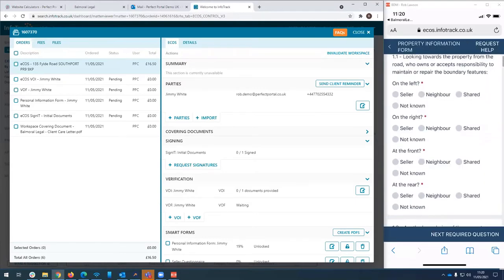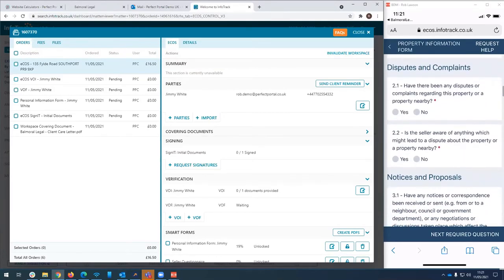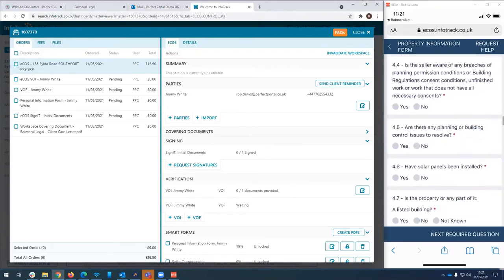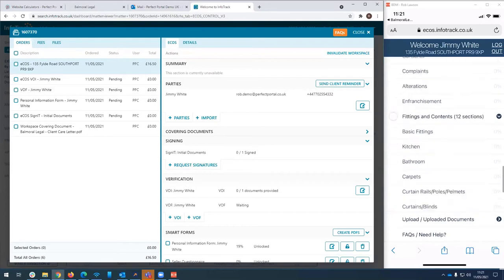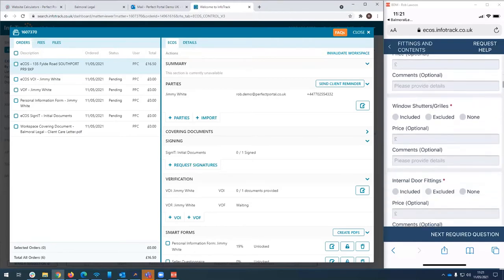And the client can just follow this process easily as well. If you do get stuck, the guidance notes are in here as well. And it's just proved to be a phenomenal success for law firms that are using this. The same with the fittings and contents. Let's go down to that, show you what they look like as well. So just to give you an indication of how easy it is to complete that information.